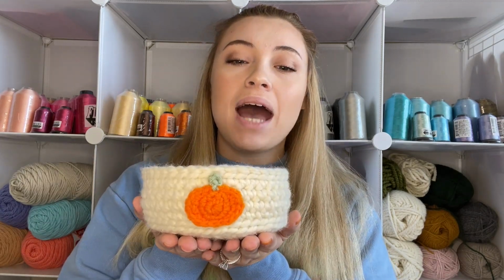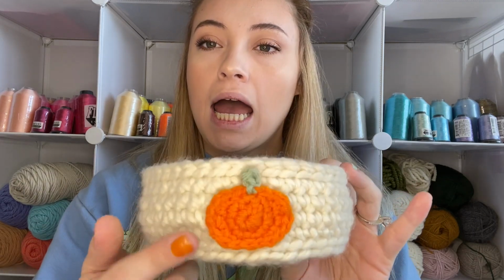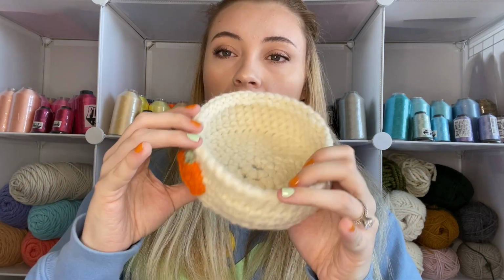Next, for Halloween, we have this little pumpkin basket that I have made. This fits coasters, and I have made some coasters that go in here, but this is all my own pattern. And same with this pumpkin right here. I just freehanded this and then embroidered him in so that it stays.